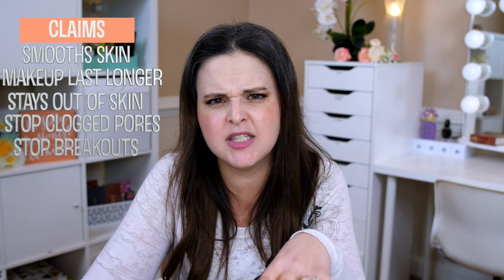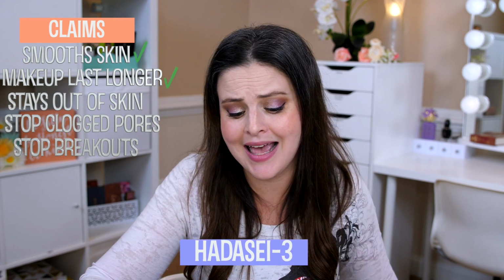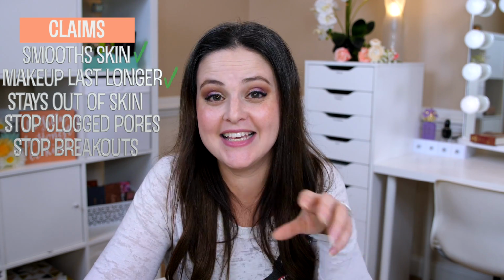But let's look at the ingredients. Let's make sure. So cyclopentasiloxane, silicone, first ingredient. Then we have water, we have glycerin, fabulous bringing moisture into the skin. And then they have their little Tatcha magical proprietary blend. So it's Hadase 3. I don't know how to pronounce it. It's their word. So there's 3 things in this magical mix.